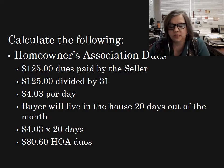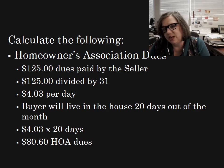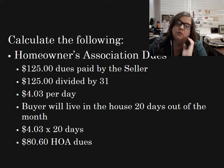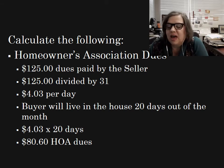Homeowners Association dues. It's only for a month, so we're figuring our proration based on a month. So $125 that the seller has already paid. There's 31 days in December, so we divide that into $125, and we get $4.03 per day of Homeowners Association dues. The buyer is going to live in the house 20 days of that month, so multiply that times the $4.03 per day, and we've got an $80.60 Homeowners Association dues proration.